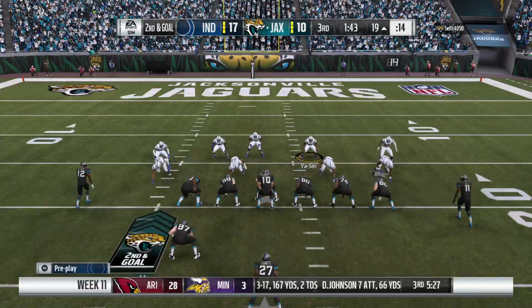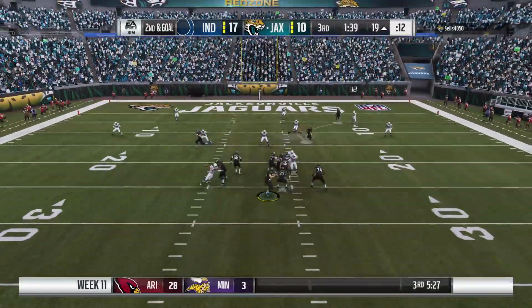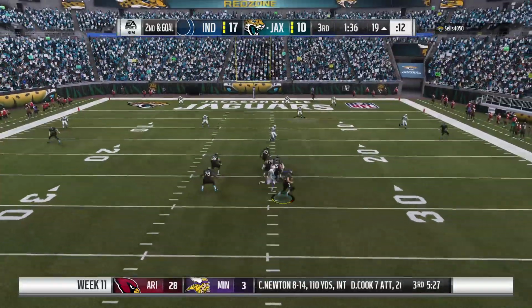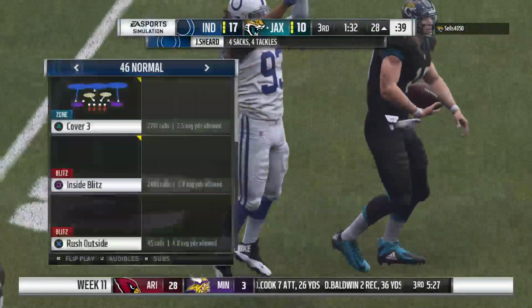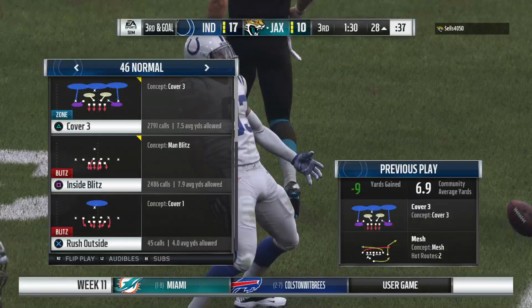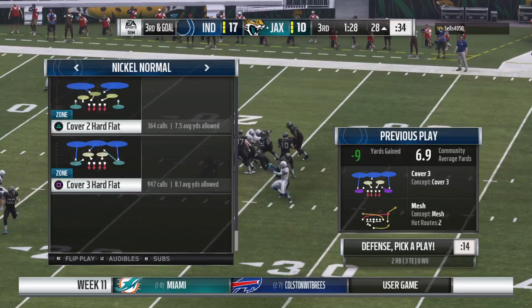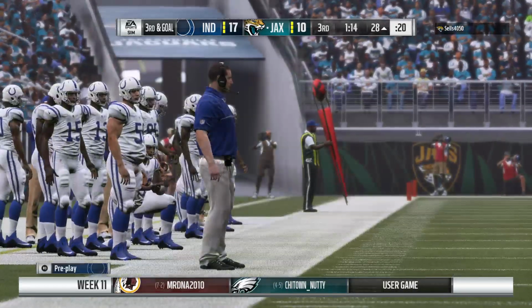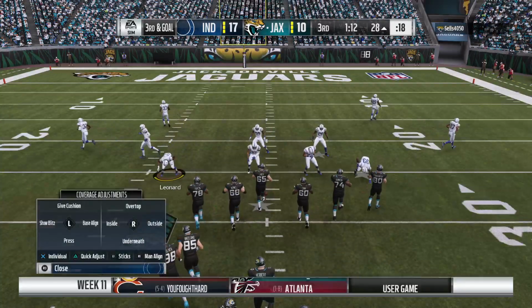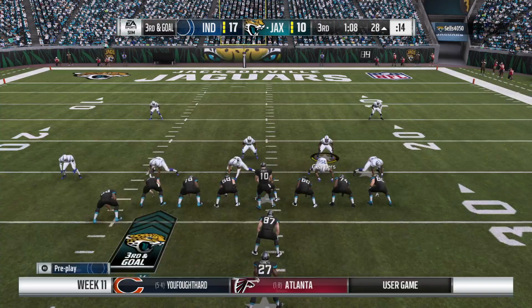They'll look to throw here. Flush to his right. And the pressure gets to him again. Jabal Sheard in there to get him, and that's sack number 8 for him on the year. Need something from deep in the bag of tricks here after 1st and 2nd down went backwards. It's 3rd and very long.